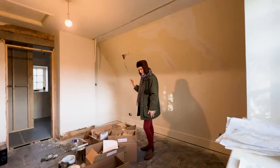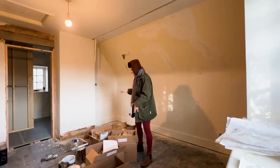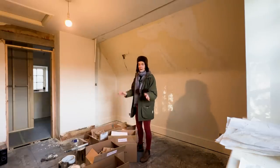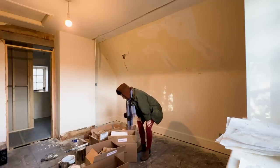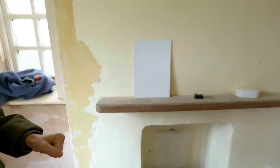Okay. All right, back in the master bedroom. So our paint has arrived, and again, it was gifted by Mylands. Thank you so much, Mylands. We've gone with serpentine, and white. It's called Mogham White. And then we're doing two different types of greens.